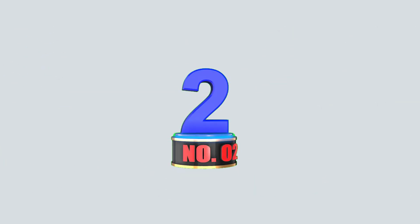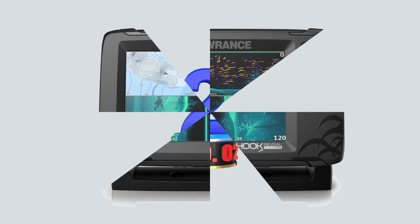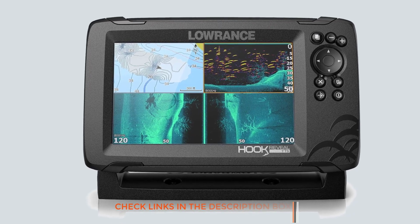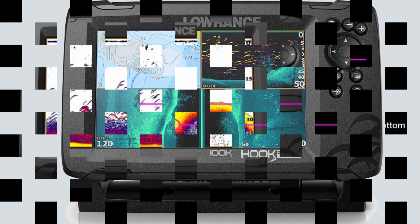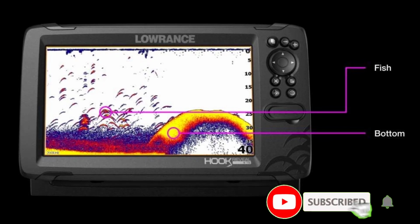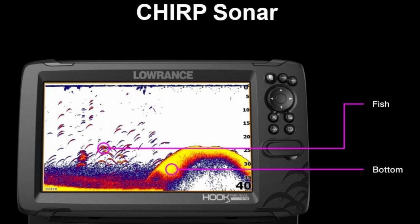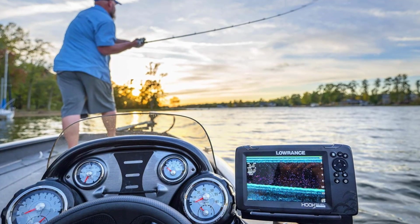Number 2. Lowrance Hook Reveal Fish Finders with Transducers. Explore the Lowrance Hook Reveal Fish Finder with Transducer, a 7-inch Lowrance display designed to make fishing easier and more efficient. With fish reveal technology, you can effortlessly locate and identify fish, thanks to the combination of chirp sonar for target separation and downscan imaging for high-resolution images of underwater structures.